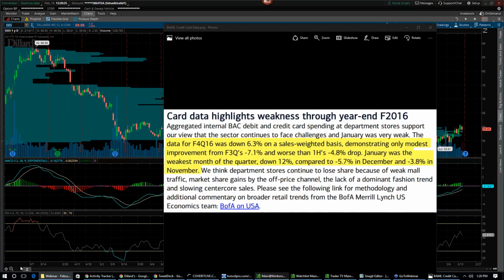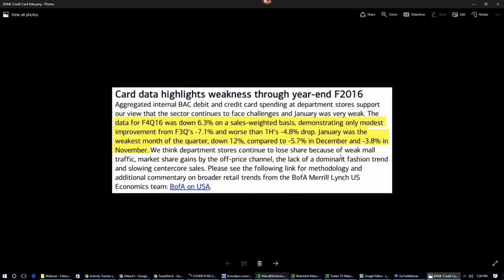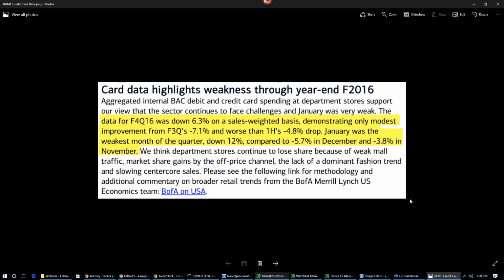Now, let's fast forward further right over here, come to the current side, and this data came from Bank of America very recently. This was from February 16th. Okay, so this is today, actually. And it basically further highlights the same thing that we have been seeing. This applies not only to those departmental stores, but to everybody. So they're saying that the data for fourth quarter 2016 was down 6.3%.